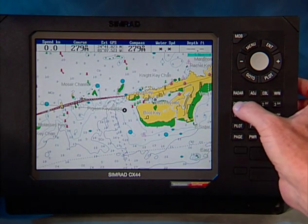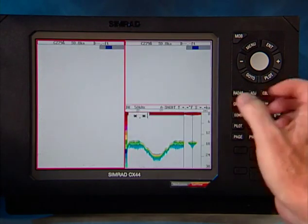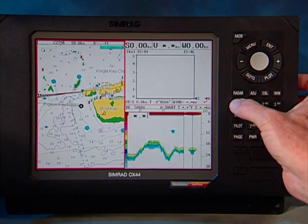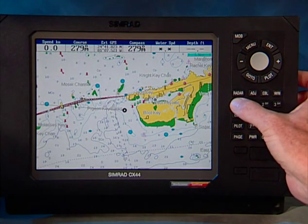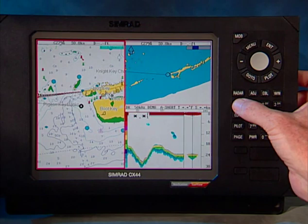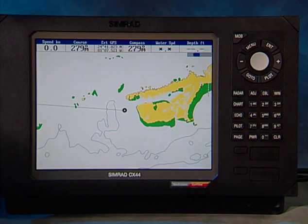A long press goes to the second screen in the sequence, which will be dual charts. The next press gives you the split function. Another long press, another split function, and then finally, back to the full screen. The sequence is always full, dual, split, split, full. You can't get lost. Just long presses gets you right back to where you want to be.